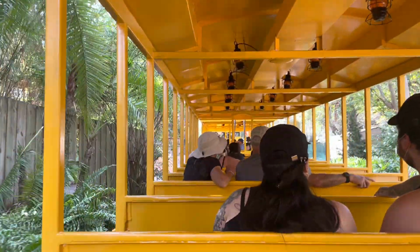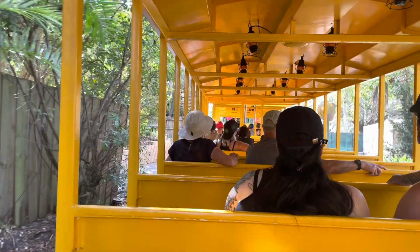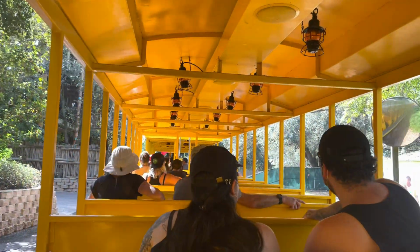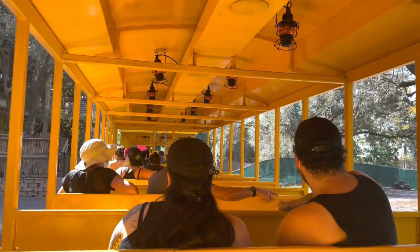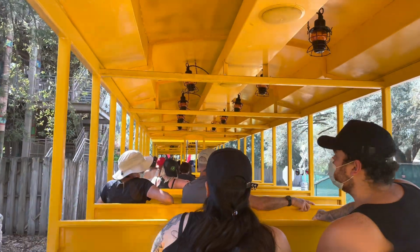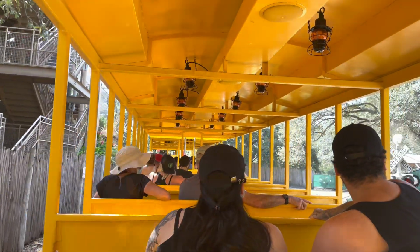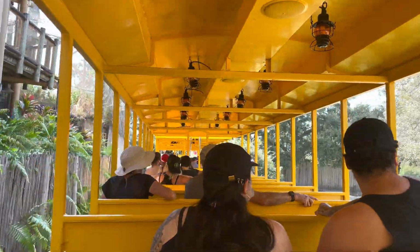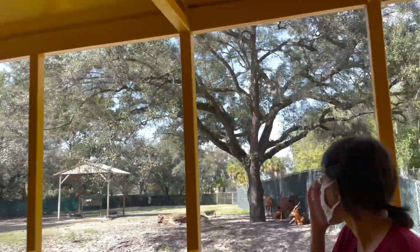Coming up on the right-hand side of the train is an animal habitat. There's a very large brown antelope, the bongos. The bongo antelope are very rare. Only about 100 of them are left in the wild, around 500 in human care. Males can weigh around 900 pounds. Bongo antelope were thought to be extinct, then they were rediscovered around the 1950s.